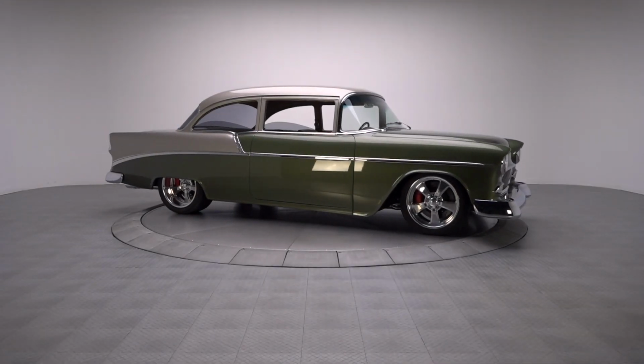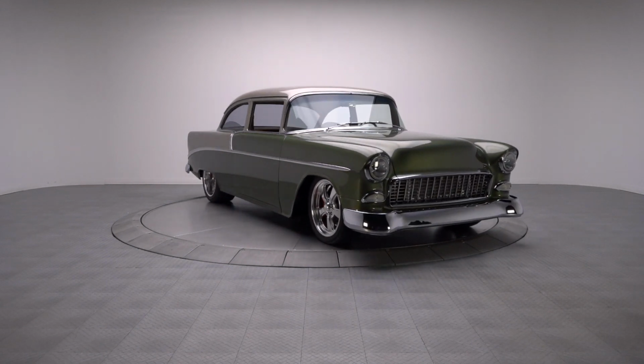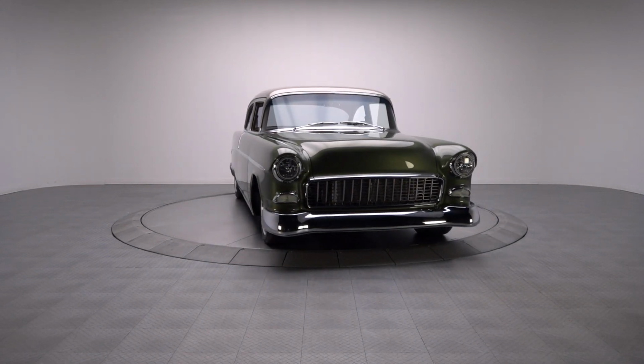If you've been searching for a top-notch Tri-5 custom that's as much fun to drive as it is to show, this cool sedan's attractive combination of great performance and classic style simply cannot be beat.